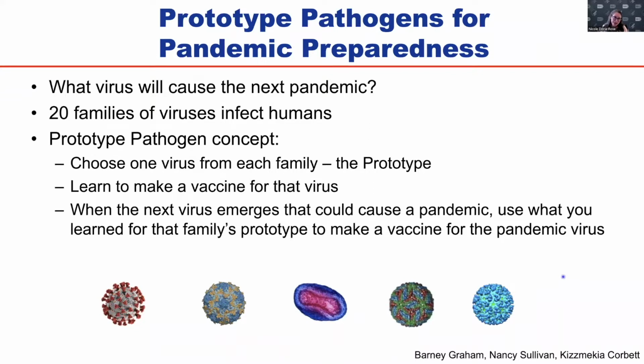So the prototype pathogen concept is to take one virus from each of those families, call that your prototype virus, and learn how to make a vaccine for that. So then when the next virus emerges out of the jungle, out of a bat, whatever, when the next scary virus emerges, we'll already know something about that virus's relative. We'll know how to make a vaccine for a member of that virus family, and then we can apply what we have learned to the new pandemic virus, and hopefully even before it becomes a pandemic. So that's the pandemic preparedness concept.